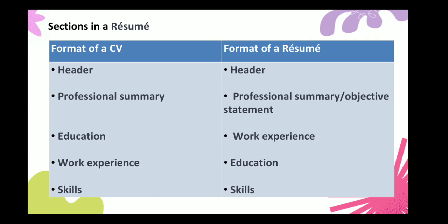So this presentation has explained the difference between the resume and the CV, and it has also shared examples of one CV and one resume. What you can do is that you can open the example section, and then you can follow the examples and write your own resume as well as your CV.